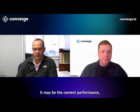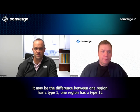It may be the regional aggregates. It may be the cement performance. Maybe the amount of limestone replacement in the 1L cements. Maybe one region has a Type 1, one region has a Type 1L, and that's the key indicator between the two. It's too wide of a range to give a specific here.